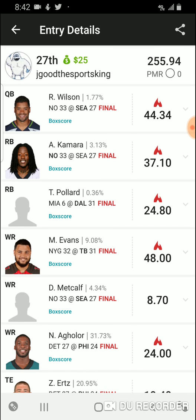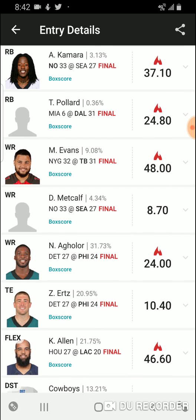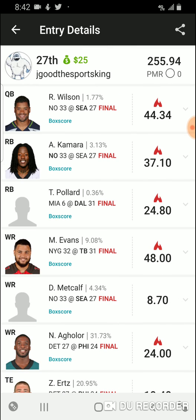And then when you have 50% of Russell Wilson at 1.77% ownership, the thing about these Minimax tournaments is a lot of people diversify their ownership all over the place, trying to look for a big score. But yeah, we had Keenan Allen, Mike Evans, Aguilar. Ertz was the one that hurt us. Metcalf, I still like my Metcalf play even though it didn't work out.